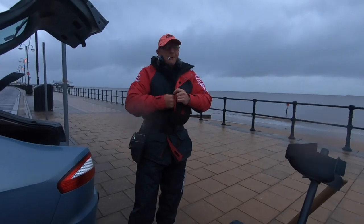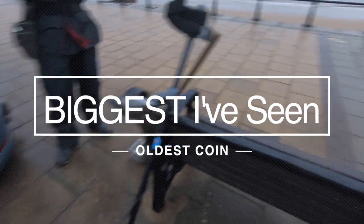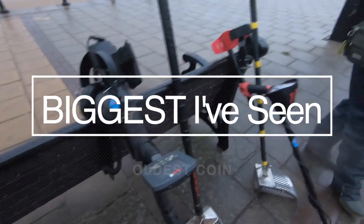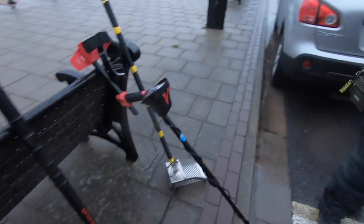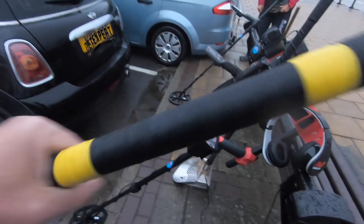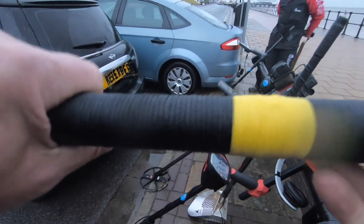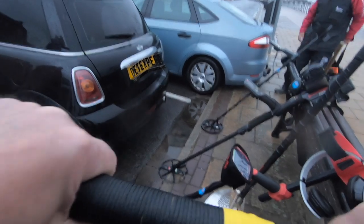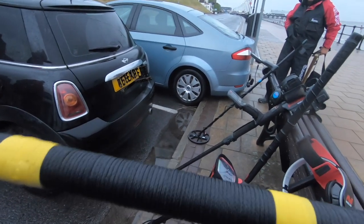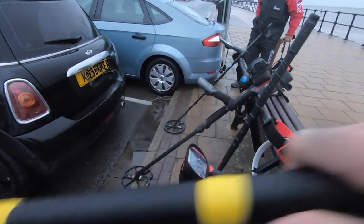Anyone would think it was the middle of winter. With his new Equinox 600, I've got the CTX. That's Vanquish 440. Hey, look at this, look what he's done. Too much time on his hands. We go for heat shrink. He's wrapped it. Yeah, that's what you can do when you've got too much time on your hands.